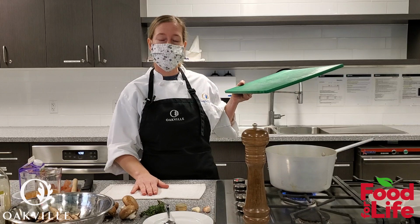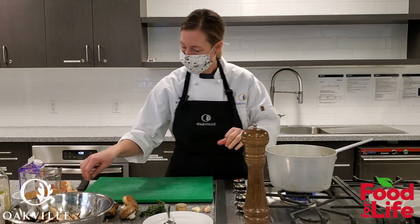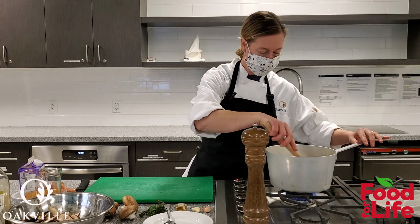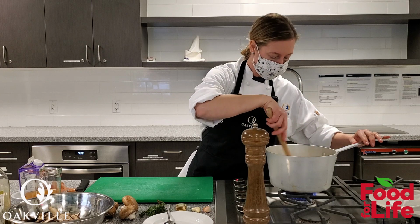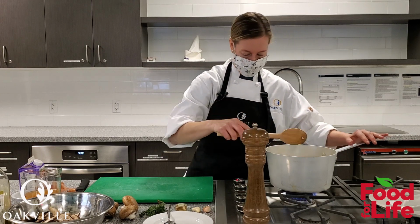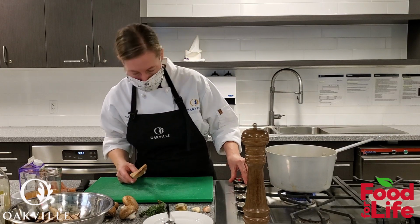And if you are working at home, if you put a wet cloth underneath your cutting board, it prevents it from moving around. So let's give this a quick stir just to coat the onions with a little bit of the oil. We don't want to brown the onions, we just want them to be translucent.